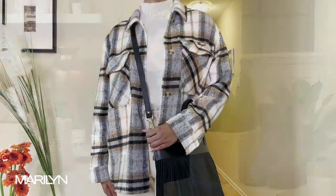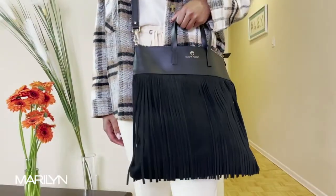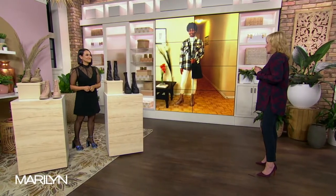However, I wanted to add that little bit of a feminine touch with this crossbody fringe bag from Winners. Marilyn, New York Fashion Week was earlier this month, and when I looked at all the runways, fringe was everywhere. So we're gonna see it moving forward into the fall and winter months. Why not start with your accessories? A good first foray into it. I can bring my fringe boots back up. Yes. That's good. Never throw anything away when it's something like that.